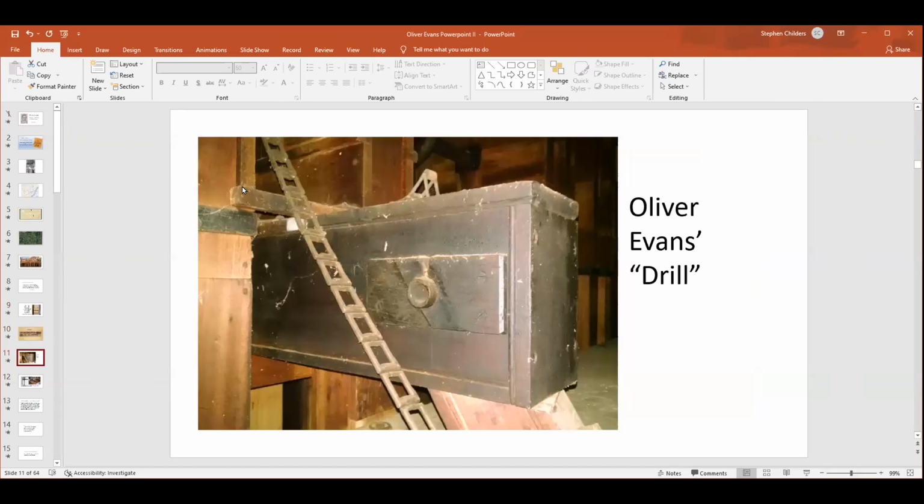He also adapted what he called the drill, which was a horizontal box. It had a chain that went around, and hooked to the chain were little rakes that raked the flour across the bottom of the box and down a chute like this. And by the way, this picture was taken up in the attic of Abbott's Mill.